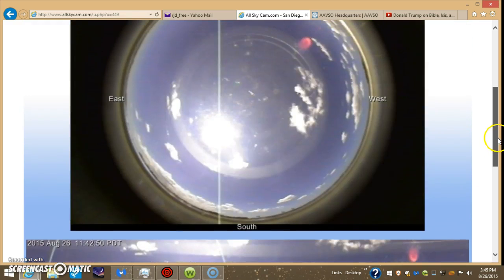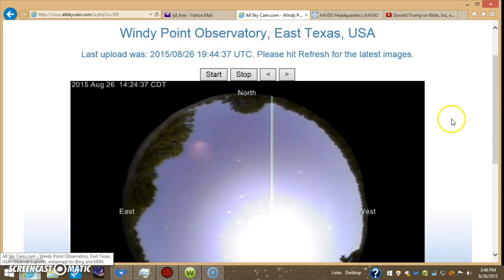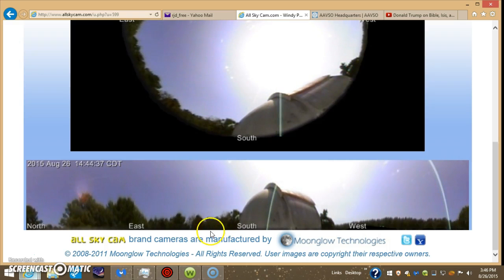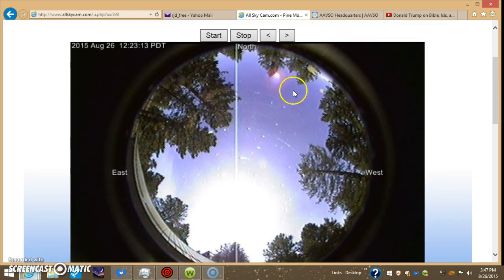So here we got it, Tierra del Sol. Let's see if we can find it anywhere else. Okay, we're catching sort of a ghost image here at Windy Point, East Texas. Here it is coming down. So like I was saying, if that's the inclination of spread between the two objects, then we're going to see it start to lengthen. So we can test that hypothesis, as well as by looking at the 24-hour time-lapse shots. Okay, here's Pine Mountain. That's in California, a little bit northeast of LA. You can see it coming flashing through here.